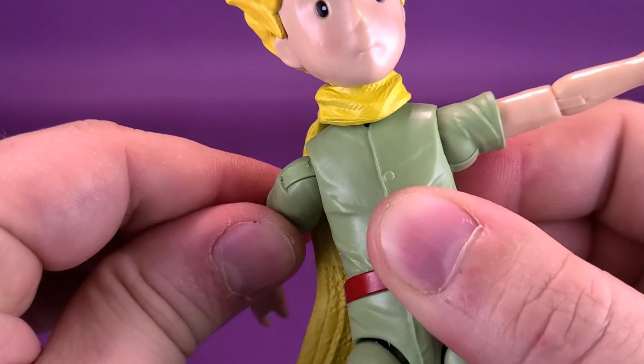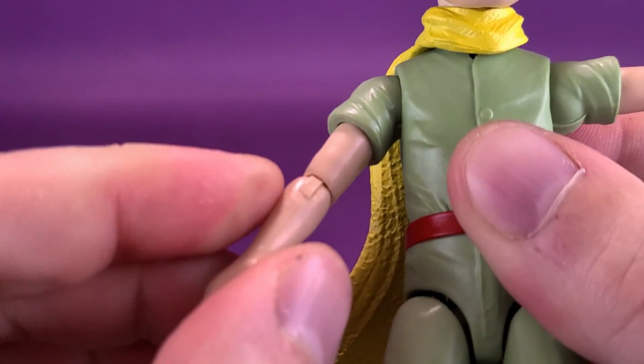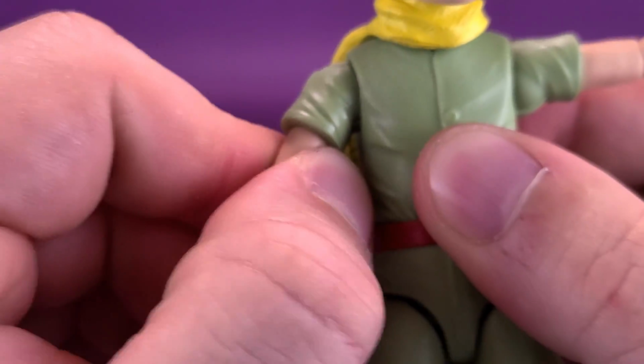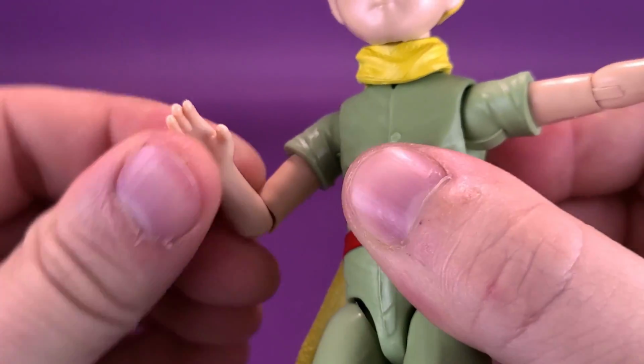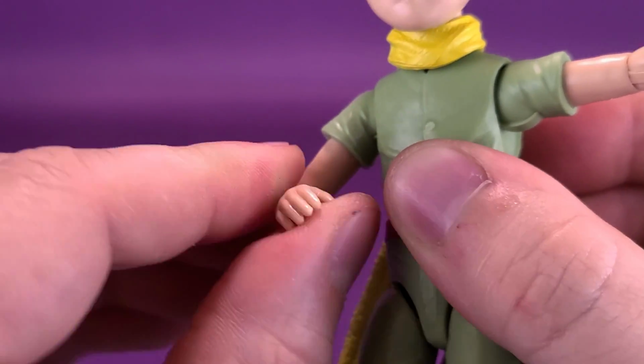The arms rotate all the way around. And again, I would have thought he would have had a swivel right here, but he doesn't. It's only, I guess, just attached to it by probably a peg, but it seems too tight to actually be able to move. He does have, however, a hinge joint in the elbow, which also serves to allow the arms to rotate back and forth.